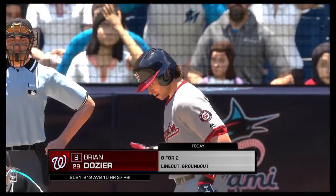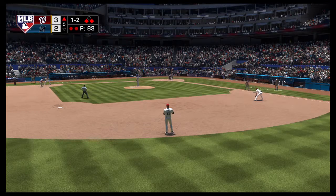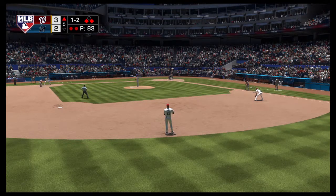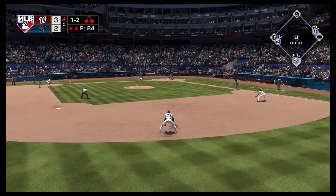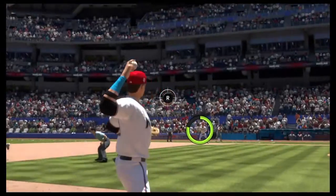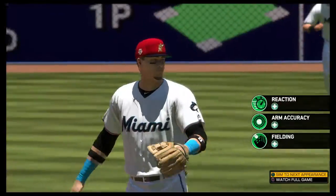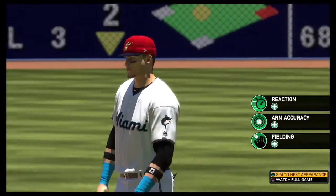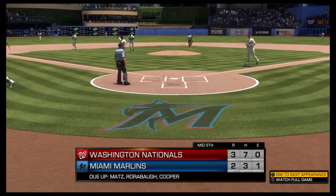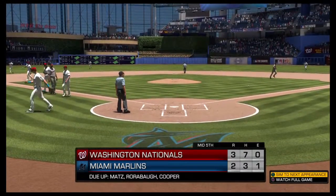In now, Brian Dozier, and their runners at the corners now. Second baseman, Brian Dozier. Hit on the ground out to short. Throw in time, and the side is retired. Two hits in the inning lead to a run for the Nationals. Home half of the 5th coming up. Nationals on top, 3-2.